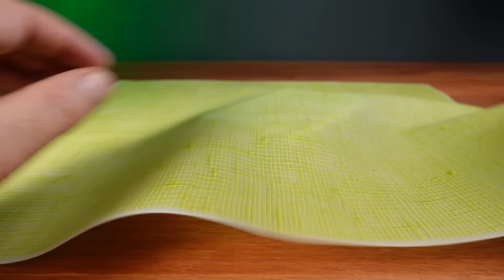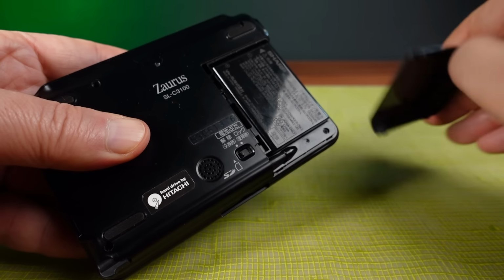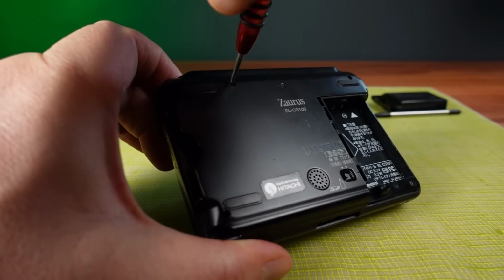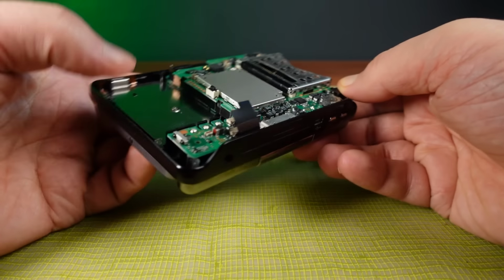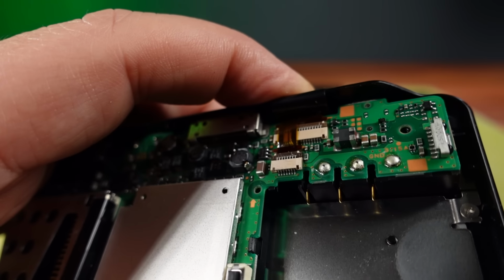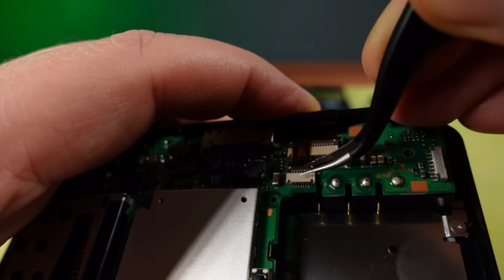So let's take this Zaurus apart. We'll get that microdrive out and have a play with it. I'm really keen to have a look inside. With just a few screws, the back comes off really easily. So far so good, but now I'm going to have to be really careful with these ribbon cables by first very carefully unlatching their connectors.